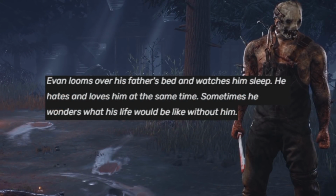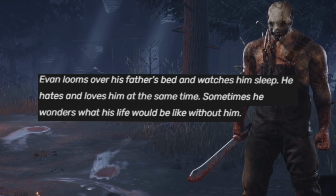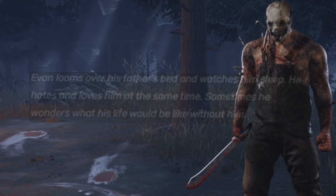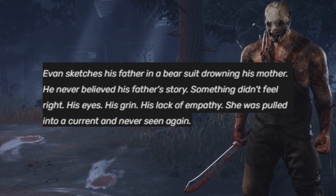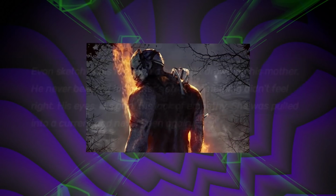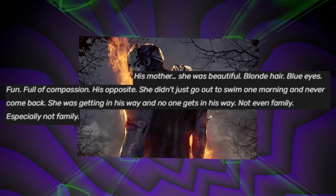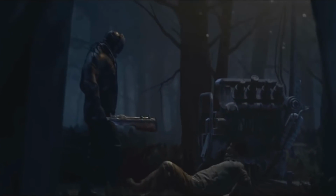The Trapper's tome section makes it seem as though there are very harsh feelings towards his own father. He's gonna get him, he's gonna kill him at some point, he's planning it out. He absolutely hates his father. But there's a little section that mentions Evan's mother, who died in a suspicious drowning accident when the Trapper was very young. The description states his mother, she was beautiful, blonde hair, blue eyes, fun, full of compassion. His opposite.